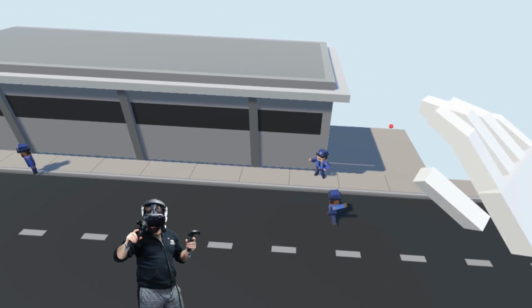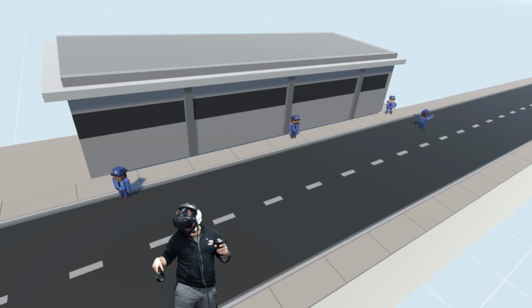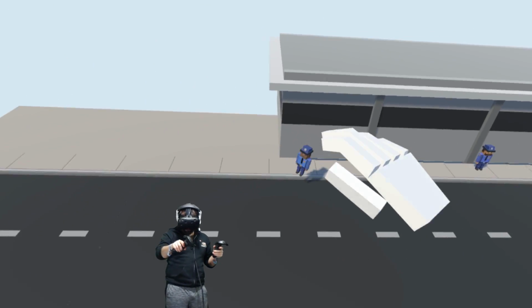He's making sure everything's going okay, making sure everything's safe. This guy, he's just standing here, just standing there like a statue, keeping an eye on the crime. Got to look a little serious here.